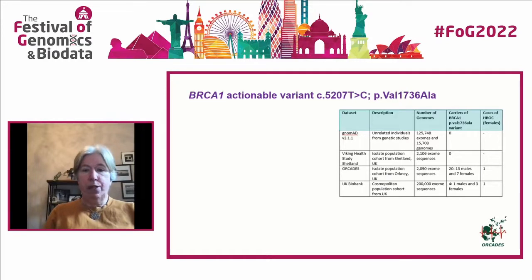So this particular actionable variant is not found in the gnomAD database, the online database of exomes and whole genomes. We also didn't find it in our 2,000 exomes from Shetland, but there it is in Orkney, 20 instances. And we also found it in the UK Biobank, 4 instances.